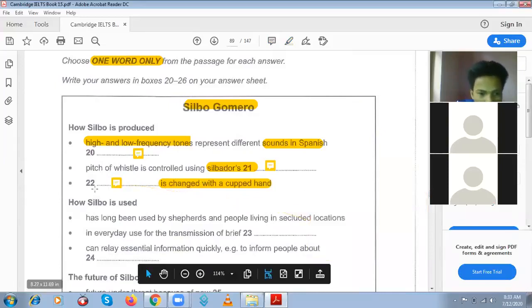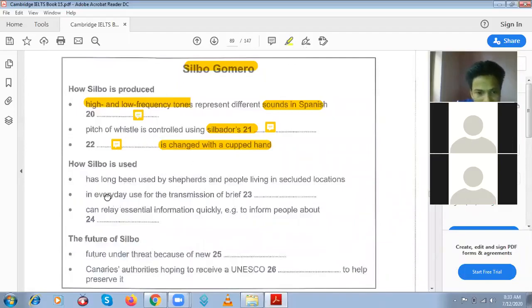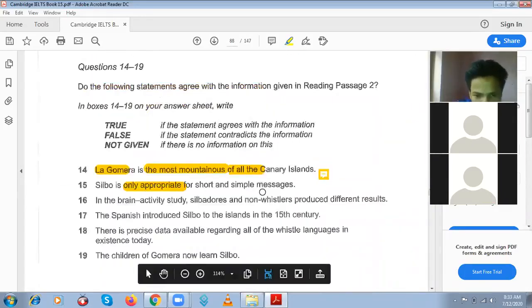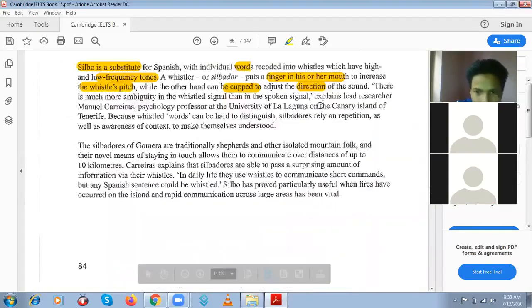Okay, then how is silbo used? Every day. Every day means always. Used for the transmission of brief, the answer is word. Let's continue reading, and then we shall be reading this only, short for simple messages. There is no information, so carry on.